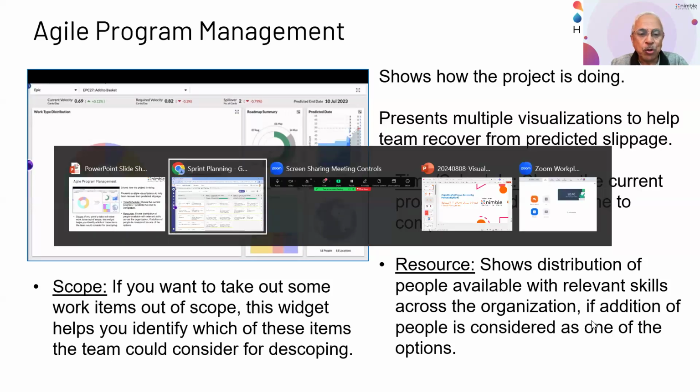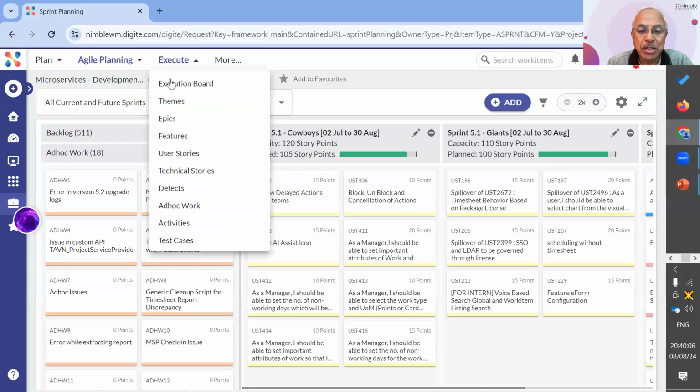I don't know what the next slide was, Manu, on this, but yeah. So why don't you go ahead and show some of these capabilities here?